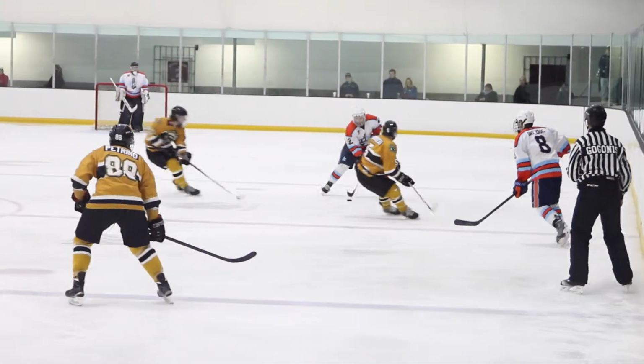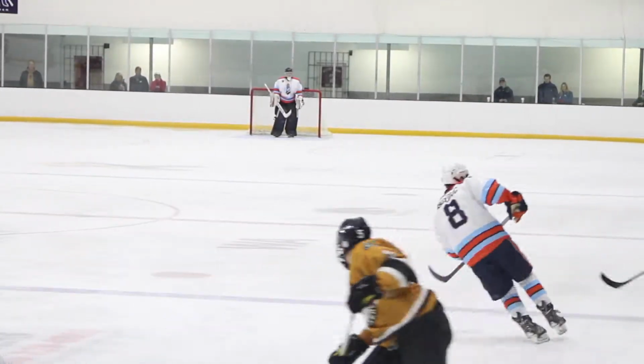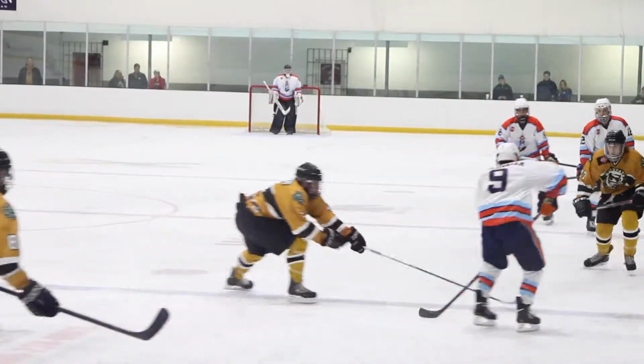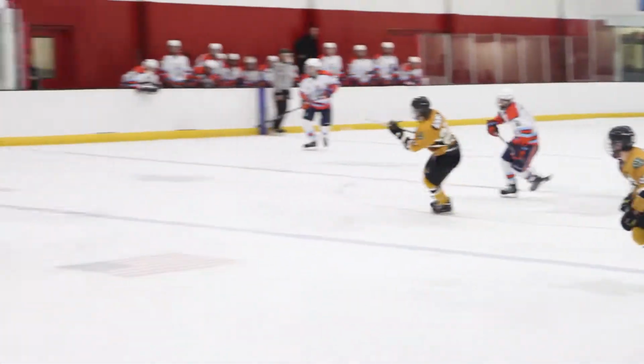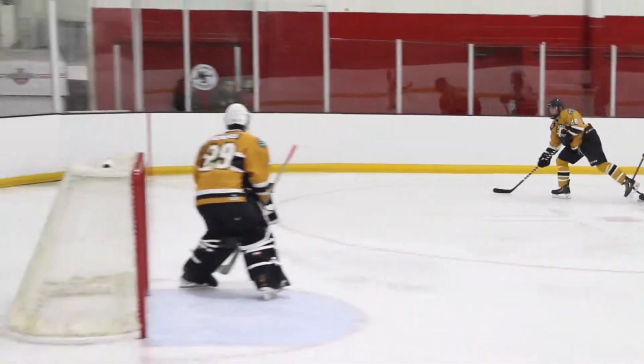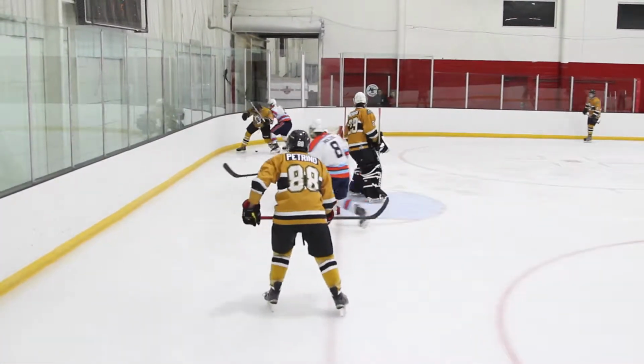Serafini sends it over to his partner Lyle. Lyle trying to bring it in. Petrino hands it. Sends it up, but it's out of the zone. Evolution leaves it back for Lyle. Lyle sends it in deep. Janty tries to control it. Doesn't get to it. D behind the net. He puts it behind him.